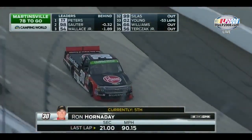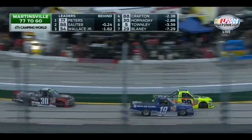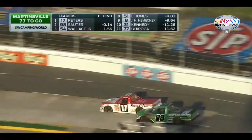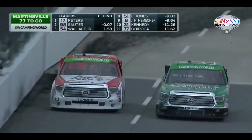Yeah, he was able to get by John West Townley for that 5th spot, then not able to do anything right now with that 88 bright yellow truck of Matt Crafton as they lap by Tyler Reddick in the 19 truck. Look at there. And here comes Johnny Sauter back once again. Will he put the bumper to him? He stays clean this time, trying to make the pass as they come out of turn number 4.